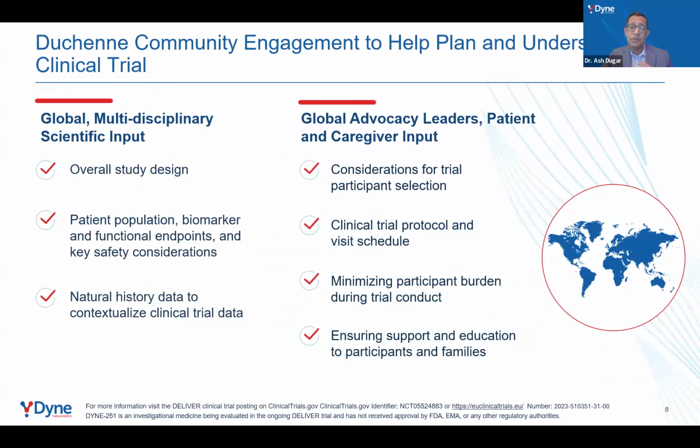So just as a reminder, I wanted to make sure that we showed the amount of feedback we received from key opinion leaders and advocacy leaders and the community in designing our clinical trial. We engaged these KOLs from various disciplines, including pediatric and adult neurology, cardiology, physical medicine and rehabilitation, pulmonology, and physical therapy. And importantly, we've gathered this feedback from across the globe. Now, KOLs, both inside the US and outside of the US, with experience running early and late stage trials, have provided advice on our overall clinical development program, including the clinical trial design, the patient population that we're testing in DELIVER, the biomarker and functional endpoints we're evaluating, and key safety considerations. And importantly, they've provided key learnings from numerous long-term natural history studies to help inform our trial design and eventually to contextualize the results that we obtain from our trial.